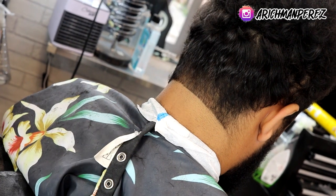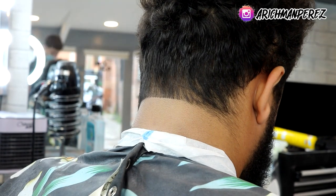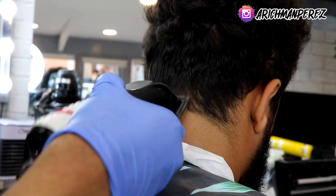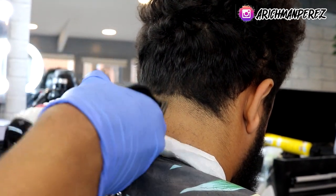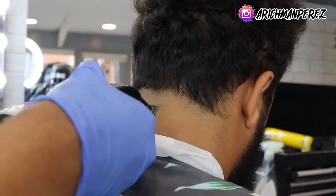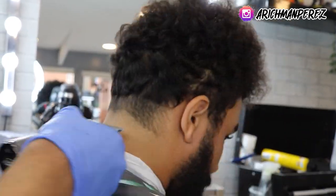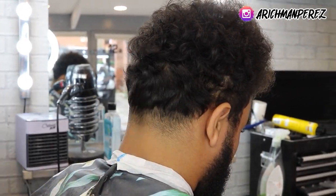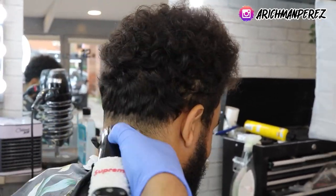His clipper selection consists of the whole Babyliss range, the Babyliss FX, Babyliss Gold, Skulls, but the go-to clipper for Arichman is the Magic Clips, the Wahl Magic Clips. I think they're just the best clippers, especially for tapering. You can zero-gap them down and they work absolutely perfectly. Trimmer-wise, beg your pardon, the Babyliss Skulls are unreal. They're an absolute beast of a trimmer. They get such sharp lines and sharp edges. I don't think there's a trimmer on the market currently that can beat the Babyliss Skulls.